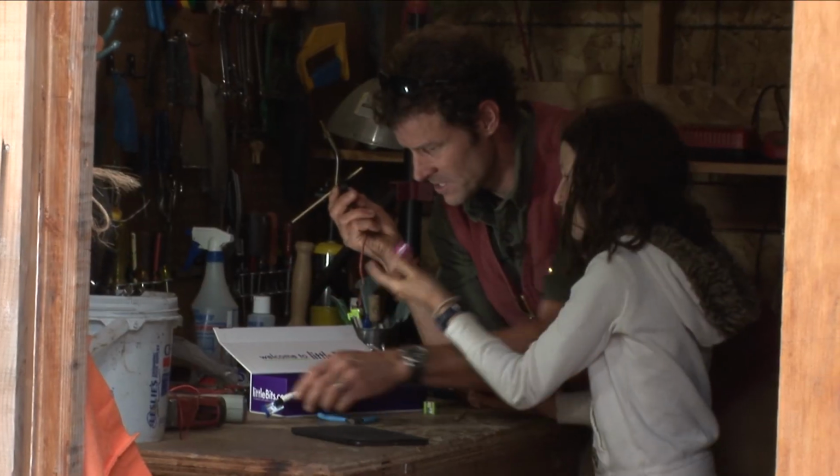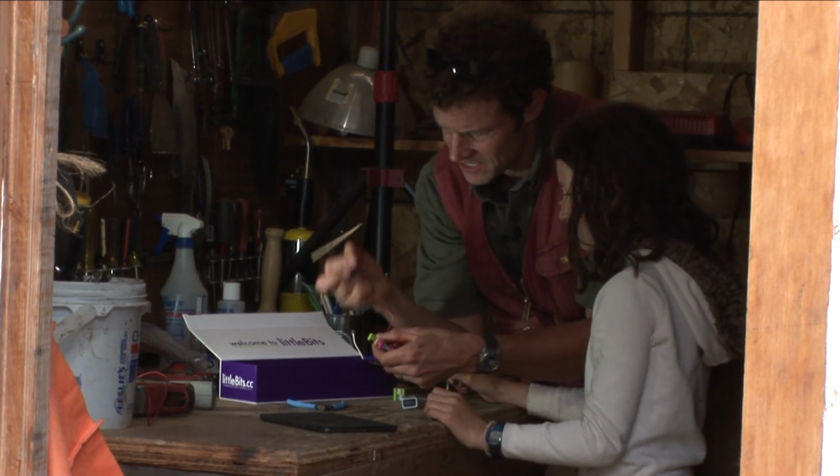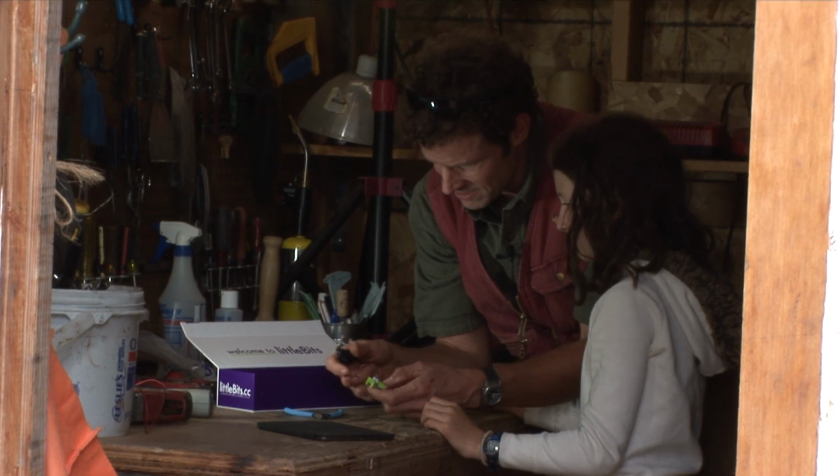The challenge was involving children in hacking and making and feeling comfortable taking something apart or looking at it differently and creating.